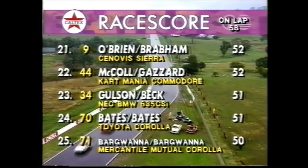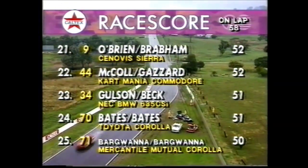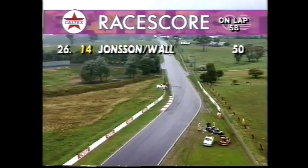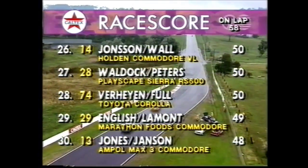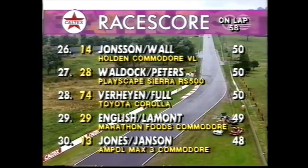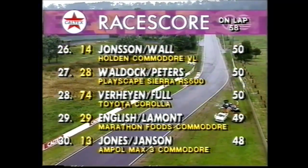And the first of the 1600cc cars, Bates and Bates, the Corolla, position 24. And the second of the 1600 cars in position 25, the Bargwana cousins. Running in position 26, Johnson and Wallen, Holden Commodore. From 27, that's Waldock and Brett Peters in the Playscape car. 74, Verheyen and Full, Jeff Full in the Toyota Corolla, run 28th. 29th, English and Lamont. And 30th spot, Jones and Jansen.